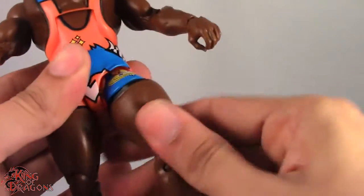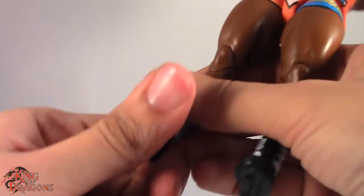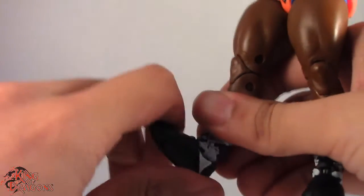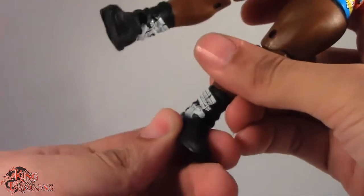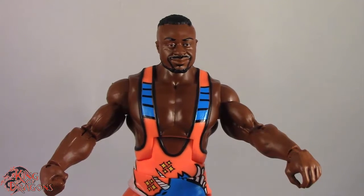He spins at the thigh. He is double jointed in the knee. No problems there. Swivel at the boot. He has a hinge in the ankle, although mine is really, really stiff and I can't get that ankle going. I moved it just a tiny bit, but he does have an ankle hinge as well as very little ankle pivot, so that's a little bit unfortunate. But anyway, that's Big E for you guys.